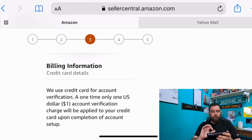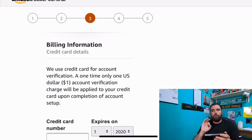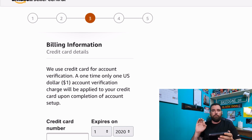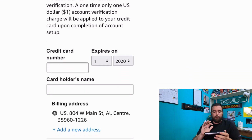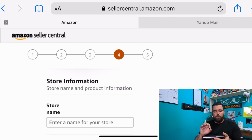Alrighty, billing information. This is where you're going to need a debit or credit card because they're going to verify it's an active account. Okay, and everything's lining up with your name, address, and so forth. So you're going. Okay, so once you do that, now store information, store name. This is your user ID for Amazon, such as your eBay store name, Mercari store name. So pick you a store name.